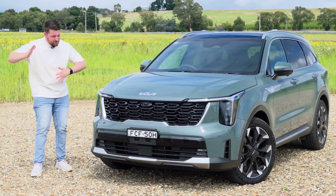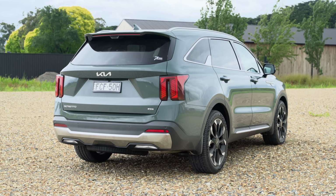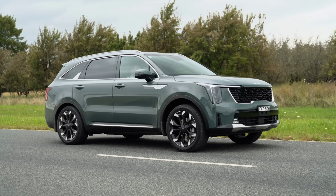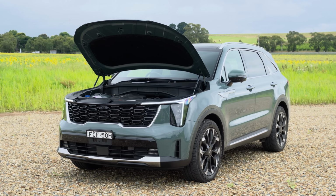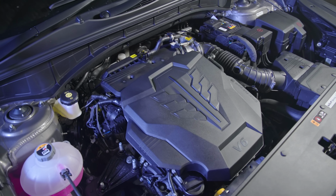So today I'm going to tell you everything you need to know about the updated Kia Sorento, the PE. I'm going to take you for an exterior tour, show you all of the changes. Then we're going to check out the interior and see all the changes in there because it's quite phenomenal. We'll be performance testing the Kia Sorento, specifically the diesel, the volume seller in Australia, 80%, Jacob. What? Yeah, 80% are sold with the diesel. And that's crazy. Trust me, it makes sense. I think you're a bit silly if you go for the V6.